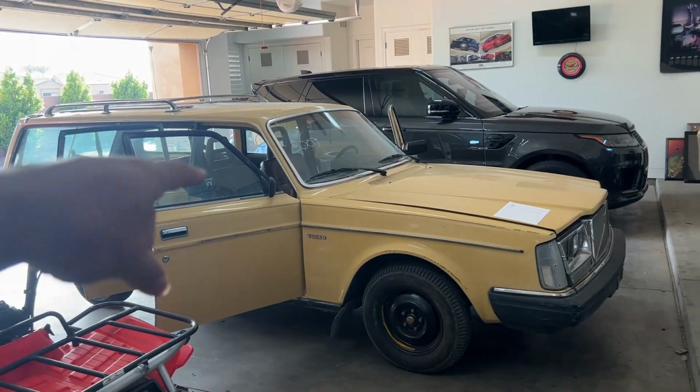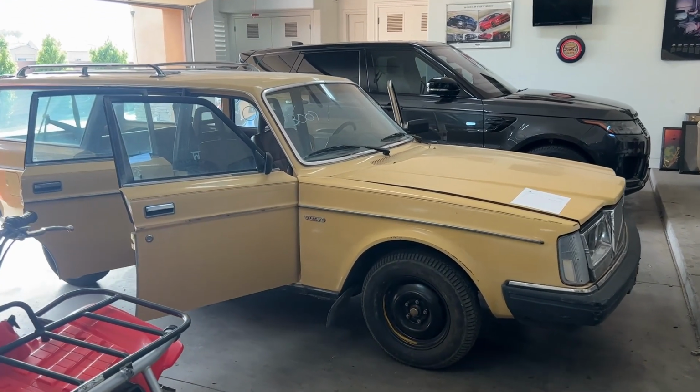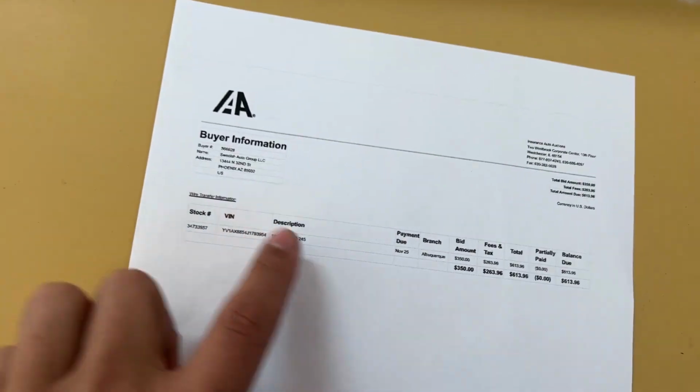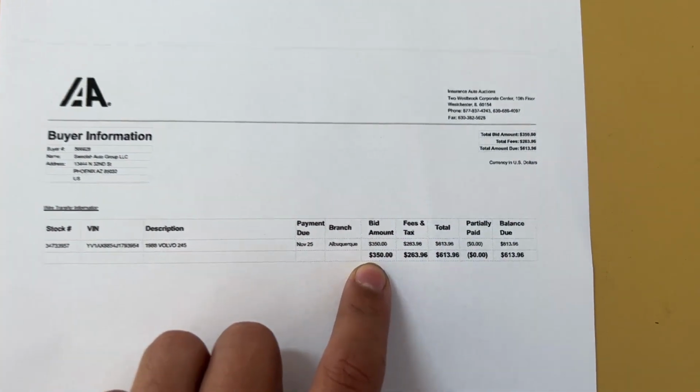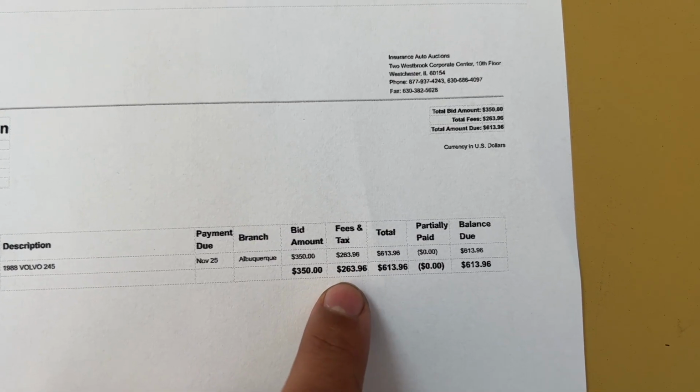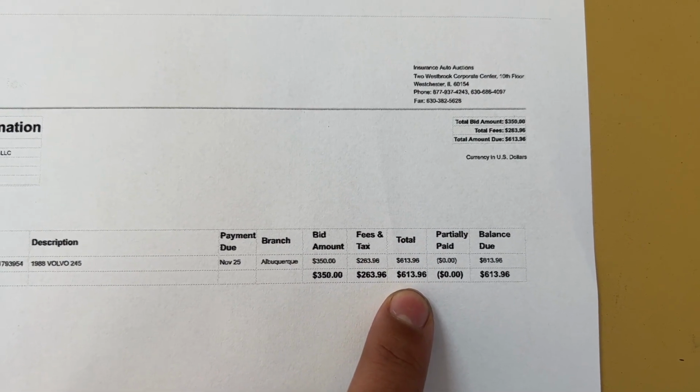In the garage today is our $600 Volvo. I'm currently getting it detailed. Should be getting tires mounted real soon. And on the hood, we got our $350 Volvo receipt, which ended up adding up to $613.